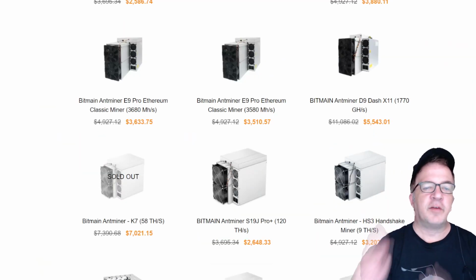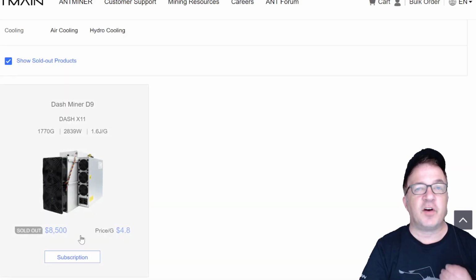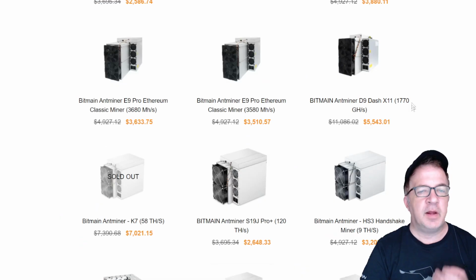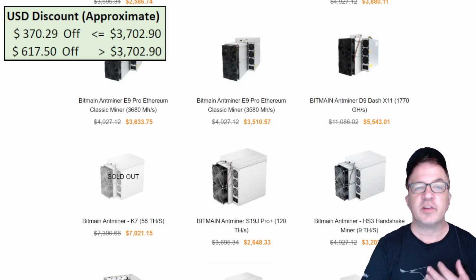Some other miners I was considering was the D9, because when this miner originally came out, BITMAIN was selling the miner for $8,500. And now I could get this miner for $5,500 minus the sale. Oh, let me put the key back on. Minus $617, I can get this miner well below $5,000 delivered. So that's a substantial savings.